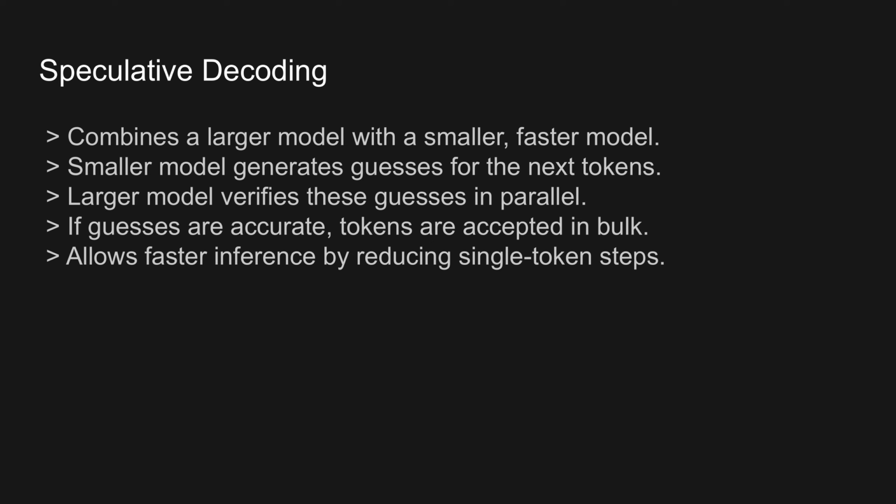According to the authors, this speculative decoding approach can yield a 2x to 3x improvement in speed, depending on the task and model setup. This makes it an attractive method for applications where both speed and accuracy are crucial. And it sounds like it's quite practical too, since they're just adding this speculative layer on top rather than changing the actual model architecture or retraining it.